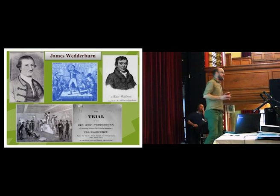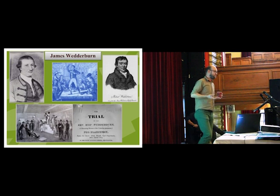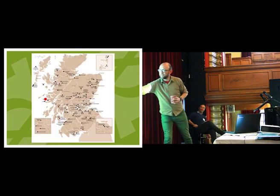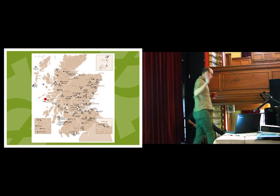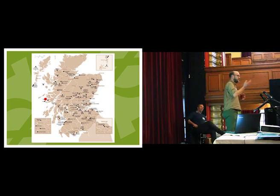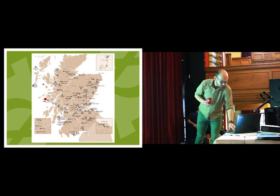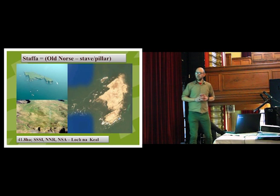And that all came about from looking at a small building on the outskirts of Edinburgh. Right, we're going to quickly go to Staffa. A lot of you might have heard Stuart Jeffrey from Glasgow School of Art. I think he came in and talked to the university as well. So we've been working with him on Staffa.